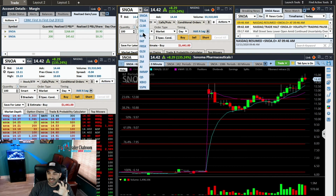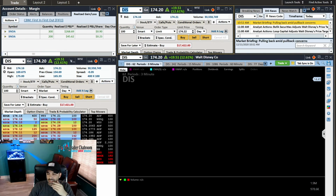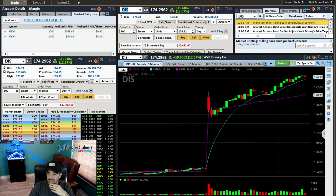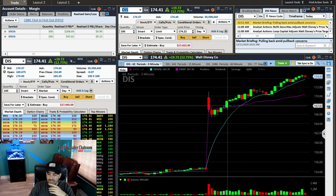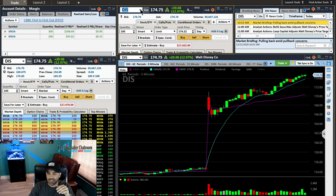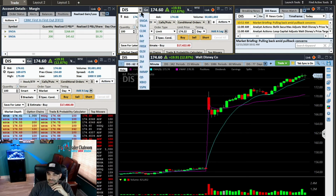Now, what else was I looking at? I was looking at Disney. Disney was very impressive here. Very nice, now holding this 9 MA. I didn't trade Disney. I wish I would have. I would have liked to have grabbed some here in front of this VWAP break. But no trades for me on Disney. I do have Disney in the retirement account, and I do have Disney in my swing trade account here. So really happy with what Disney is doing right now.